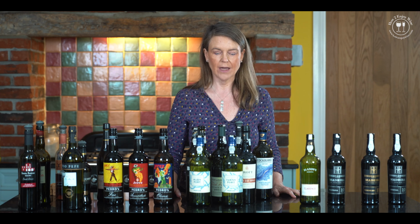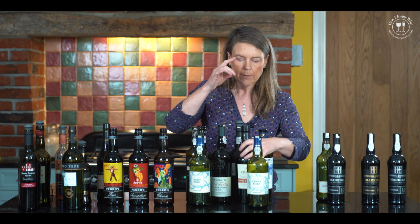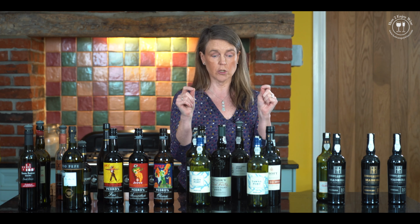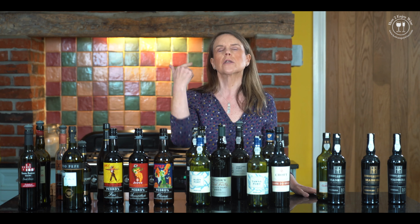With port, we are still in Portugal, except we're in mainland Portugal now. And ports can seem really confusing because there are so many labelling terms. So the key to understand it, and to be able to go, aha, that's what that's going to taste like, is to think of tawny port. You'll see regular tawny port, and aged tawny port, 10 years, 20 years we've got here. The key is tawny ports are ones that have been aged with oxygen. So again, you're back to your toffee, your chocolate, your caramel, your dried fruits and your dried nuts.